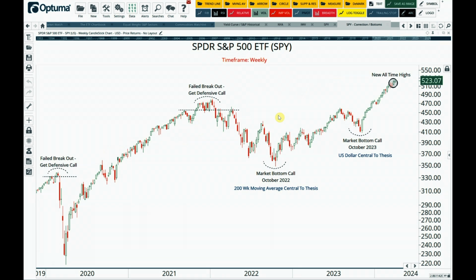Again, like I said a moment ago, we are going out at new all-time highs, but just to show you why I like to use the failed breakout as an early warning signal for any potential corrective phases in the market. There's obviously a couple of examples here. Again, for those of you that are maybe learning at the moment, market bottom calls aren't easy either. It's really about intermarket relationships, etc.